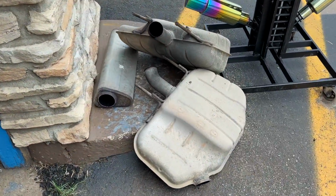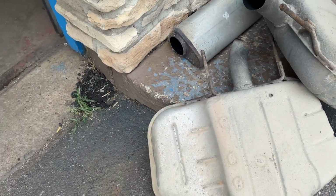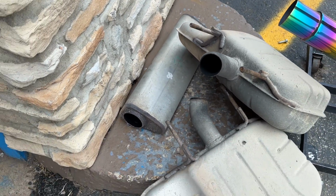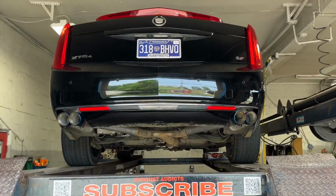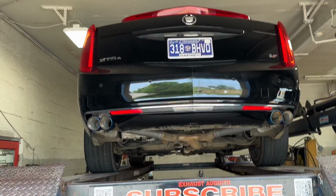Compared to what it had on it, there's the 2 mufflers that were on it, there and there, they're huge. And there's the resonator that's on it also. So if you guys heard that before, it was like 70 decibels, really quiet. My voice was louder than it. So we took all that off and replaced it, cleaned it up for him, gave him a nice, sexy look on this beautiful Cadillac. So we'll let you guys hear it in a second. Hope you guys like it.